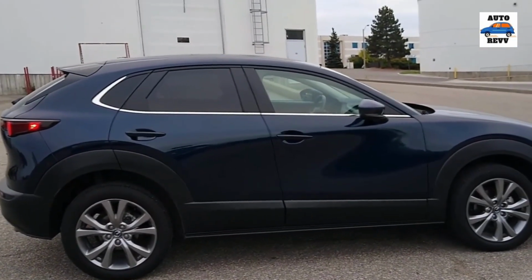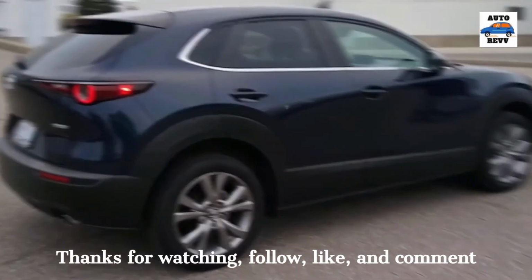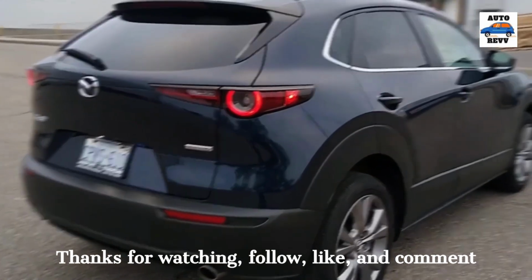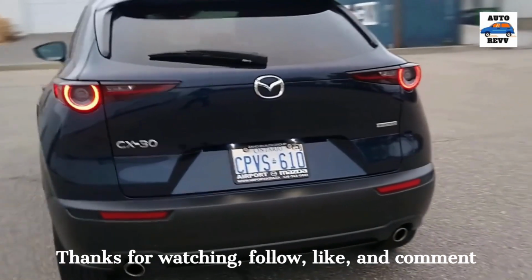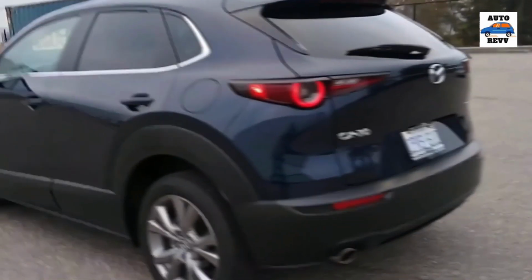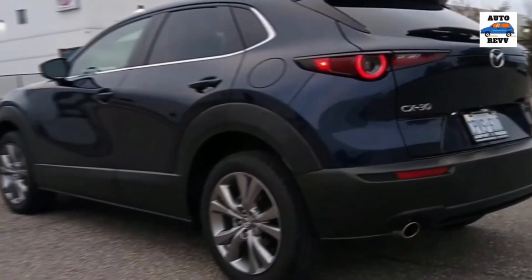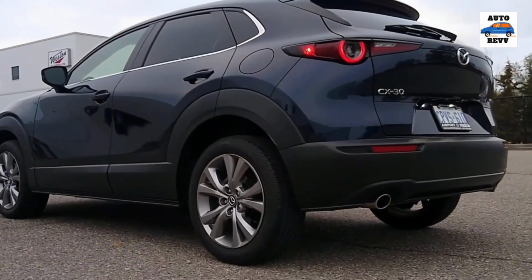Conclusion. The Mazda CX-30 is a well-rounded compact crossover that appeals to those seeking a stylish and engaging driving experience. With its attractive design, well-appointed interior, advanced technology, and commitment to safety, the CX-30 competes effectively in the compact SUV market. However, individual preferences and priorities may vary, so it's recommended to test drive the vehicle and consider specific needs before making a final decision. Always check for the latest reviews and updates to ensure that you have the most current information.